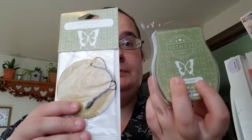For my first order, I just got a couple of little things. I did get some scent circles. These are perfect for little goodie bags, gifts. I've actually been thinking about doing a trick-or-treating kind of thing, so I'm not sure yet. Depends on a couple of variables, but Amazon Rain is one of our best sellers. The scent is in everything. I got a bar of it as well.